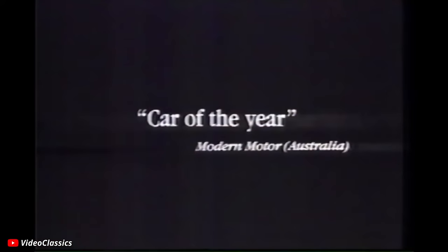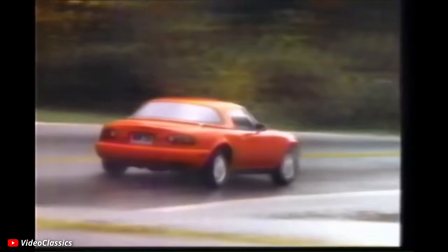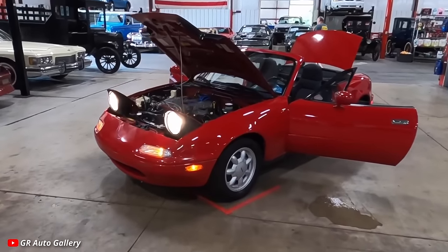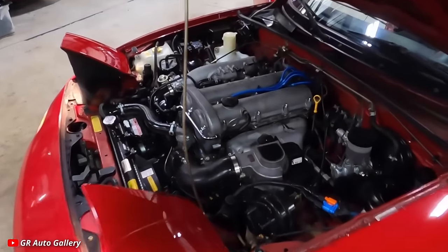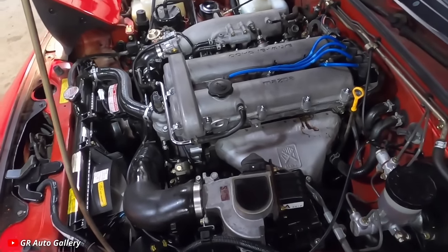So Mazda went to work on the mechanics of the car, tasked with creating a true driving experience. Everything from the exhaust note to the chassis and the steering feel was all meant to mimic the experience of those old British roadsters. For the engine, they went with a 1597cc inline 4, taken from Mazda's 323 GTX. That car was pretty much a hot hatch that was used for Group A.